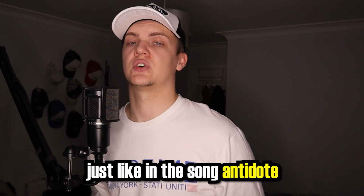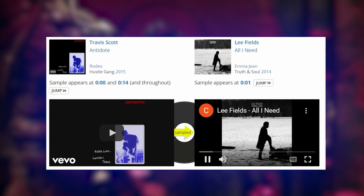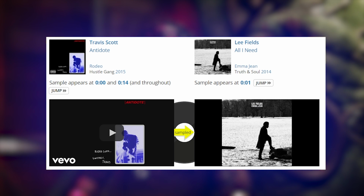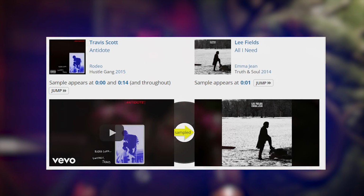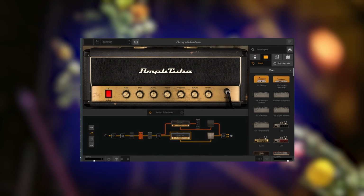Then just like in the song Antidote, I used a distorted lead sound. To get that crunchy lead sound, I use this amplitude along with these effects.